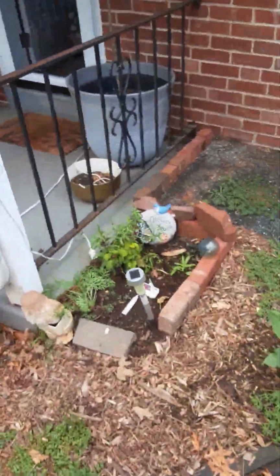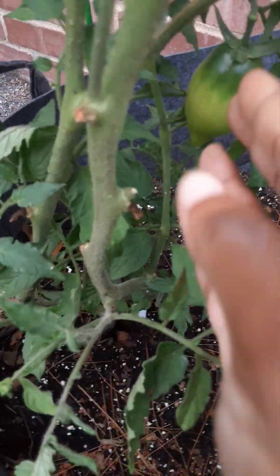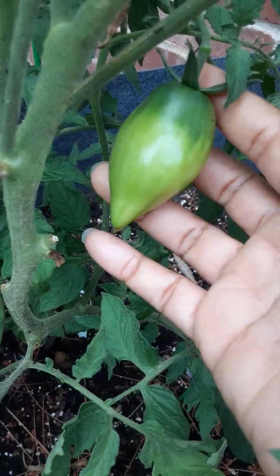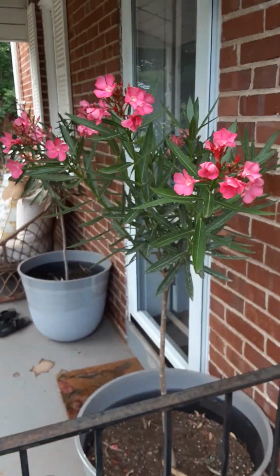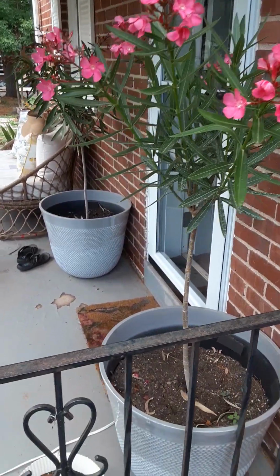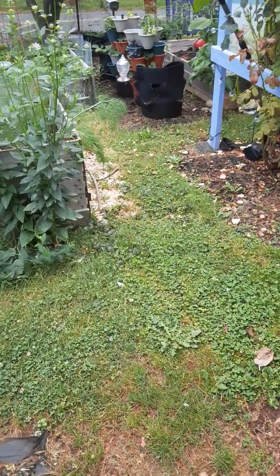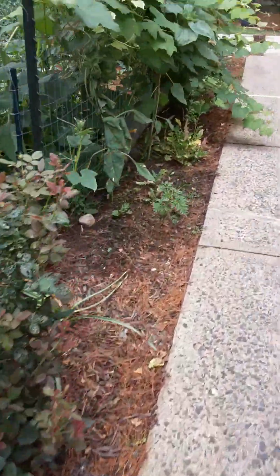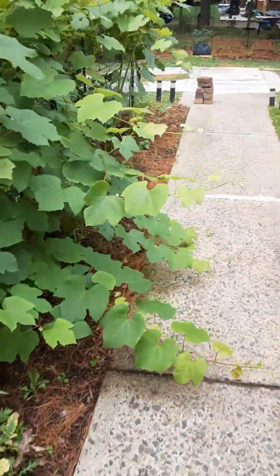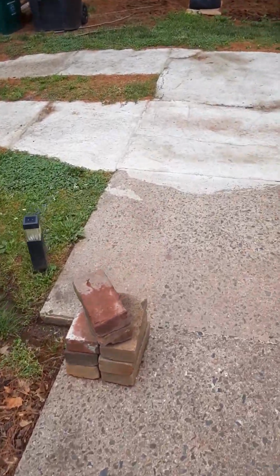And then over here, we have one little Amish guy on here. He's got one little tomato. Seems to be struggling a little bit. I don't know why. That is my oleander. Don't touch the leaves with your bare hands because it's poisonous. All right. Now we're going to go out to my other area here. I have more things on the other side.